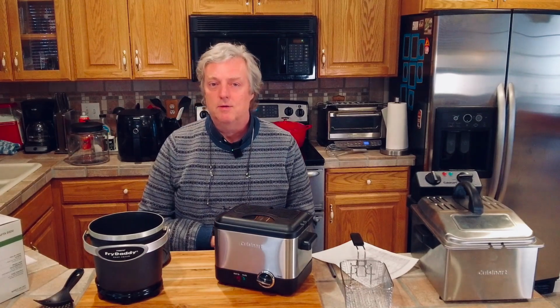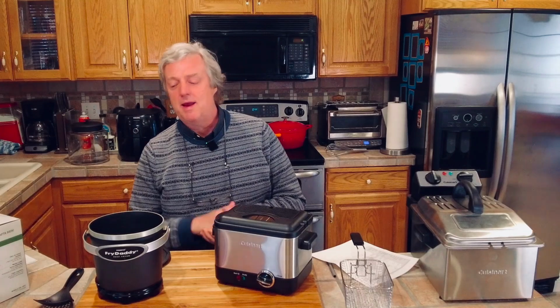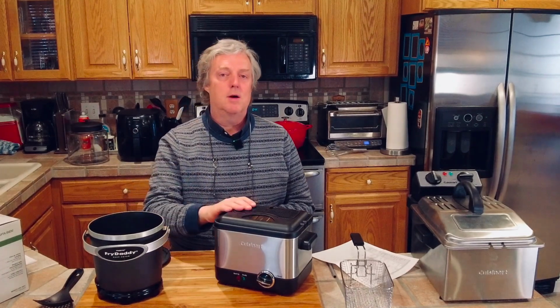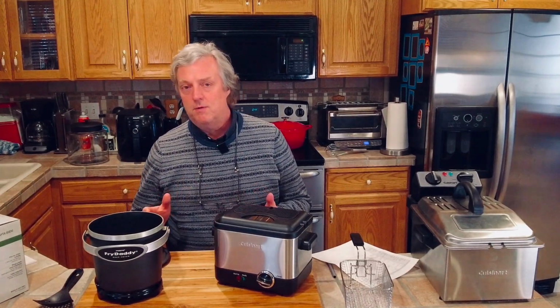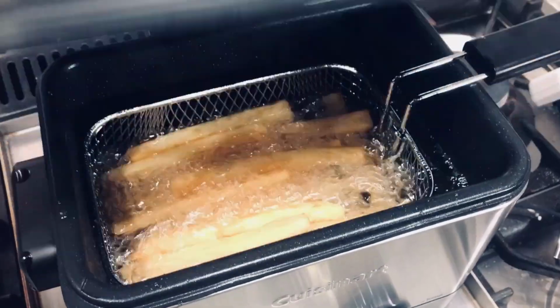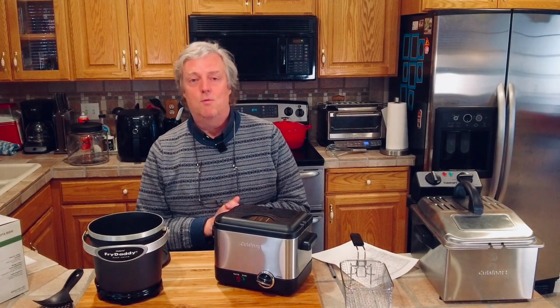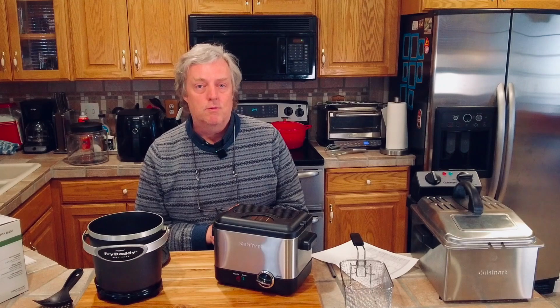Today we've got a little fryer battle. Today we're going to compare and contrast a FryDaddy with a Cuisinart Compact Fryer. Small footprint, small fryers, economical price, but you can actually produce some pretty darn delicious food with either of these. Let's see if one might be better or worse for you.